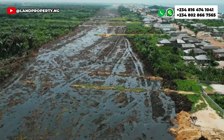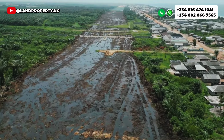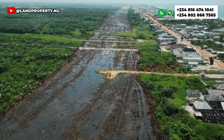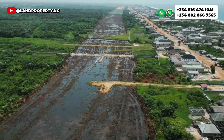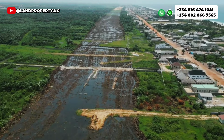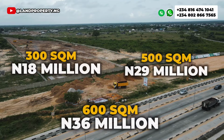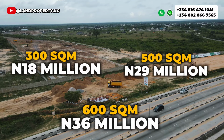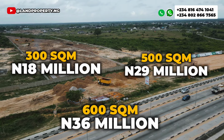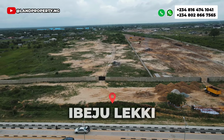This is an opportunity for you to buy comfort, buy investment, buy security, and buy opportunity. Then if you don't want the one that is just facing the road, this Lagos-Calabar coastal road, then we also have the Tiwa Garden Phase 2, which I've done a couple of videos on. I will display the price here on this particular video. You need to take advantage of this Tiwa Garden Phase 2 right here in Ibeju, Lekki.